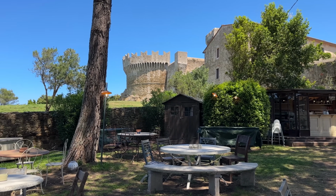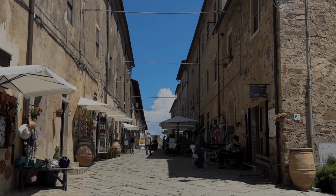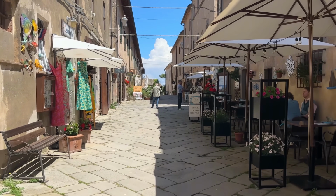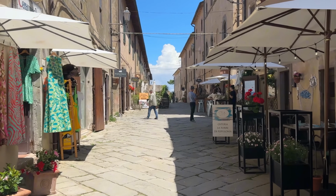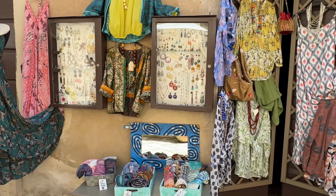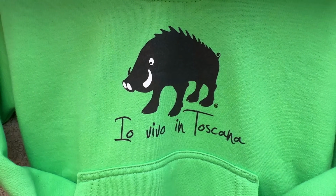Castle cravings satisfied. We went to find a light lunch and window shop some of the cute little shops in town. We took a stroll down the main street. Here you'll find a mix of souvenirs, local products, and a couple of cute cafes and restaurants. There may only be a handful of shops here, but there is enough to keep the shoppers happy. From floaty summer dresses, jewellery and floppy hats, to leather goods and t-shirts with Italian slogans.